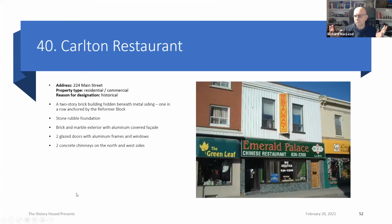Carlton Restaurant. When I took this picture, obviously it's the Emerald Palace, but it's Carlton Restaurant when I was a kid. It probably would have been when you were a youngster, Herb. Again, stone rubble. It's an interesting building. Kind of went into disrepair in the 70s and 80s, but I think it's come back a little bit, which is good.